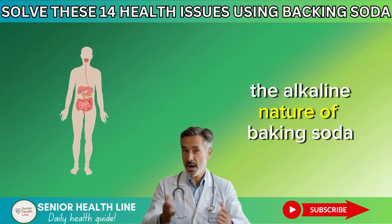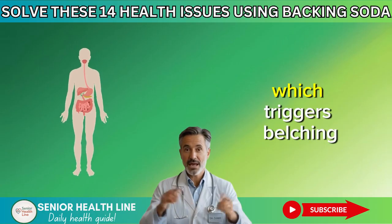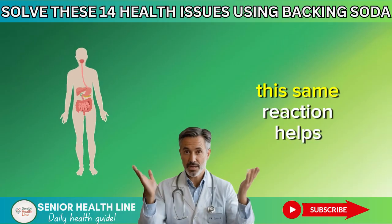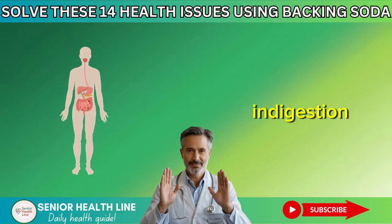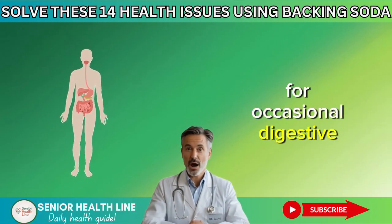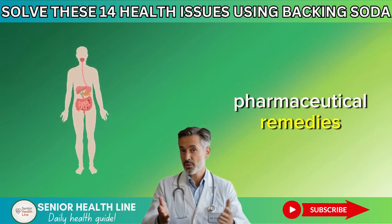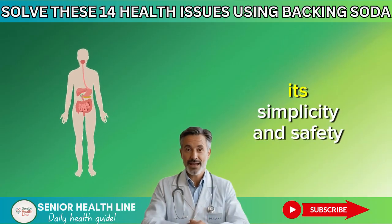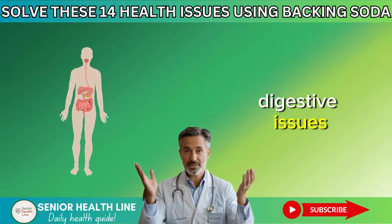The alkaline nature of baking soda reacts with stomach acid to produce carbon dioxide gas, which triggers belching and releases pressure in the upper digestive tract. This same reaction helps neutralize excess acid that can contribute to indigestion. Many gastroenterologists actually recommend this approach for occasional digestive discomfort, particularly for seniors who may be more sensitive to pharmaceutical remedies or who take multiple medications with potential interactions. Its simplicity and safety make it an excellent first-line approach for mild digestive issues.